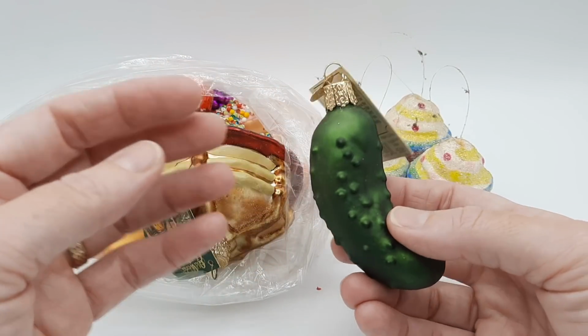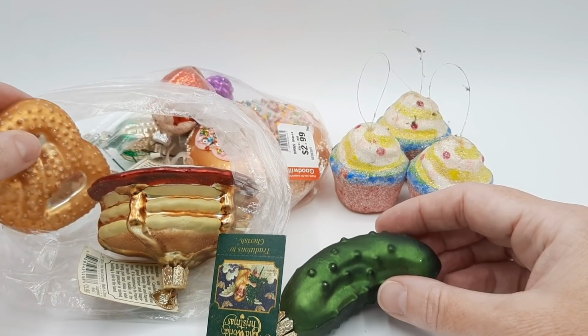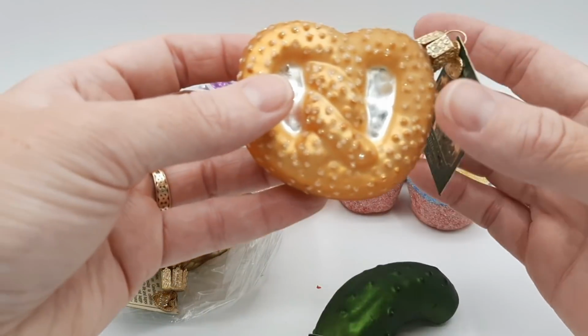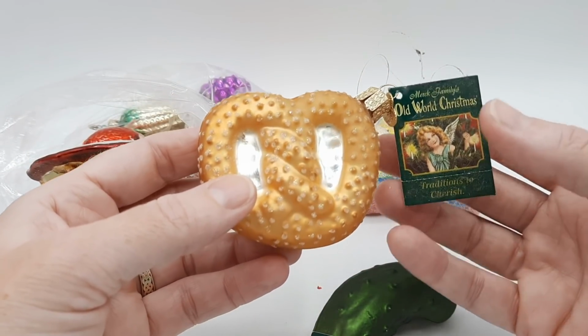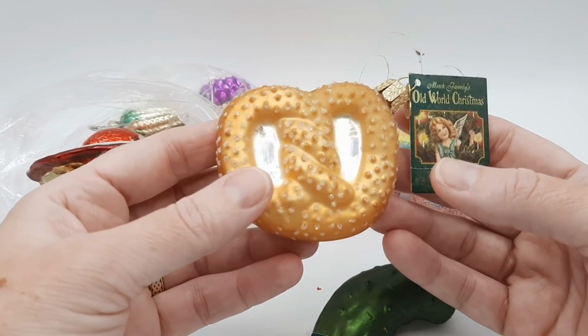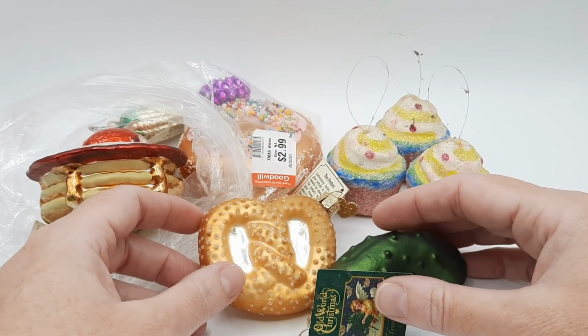So here's the pickle ornament. That's what caught my eye because Jenny loves pickles. And then I thought it was funny because when I was taking the ornaments out to make sure that they were worthy of showing you what was in there, there was a pretzel. She loves pretzels. And I thought, maybe she planted this bag of all her favorite foods.